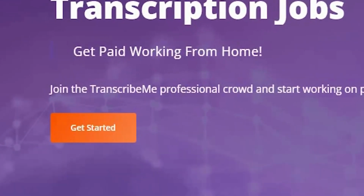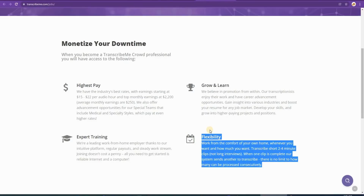So if you want to join, just go ahead and click on the Join Today button right here, and you'll be sent to a page where you may join. What's great about this website is that you can do it from your phone or your computer, and they have very flexible work hours and timetables, so you can work at your own pace. The best part is that they sometimes only offer you 2 or 4 minute clips, so it's absolutely not lengthy at all. Just imagine if you spend half an hour transcribing, or even an hour, you'll also be earning much.